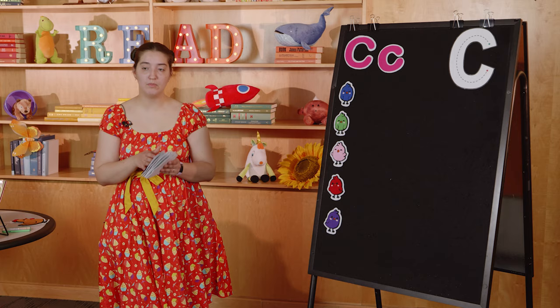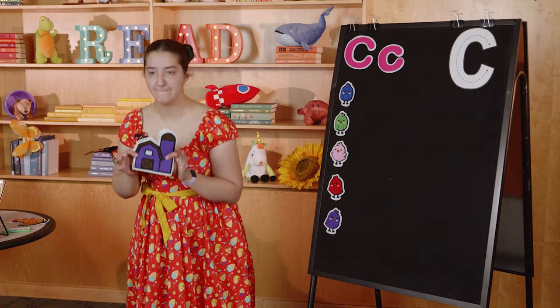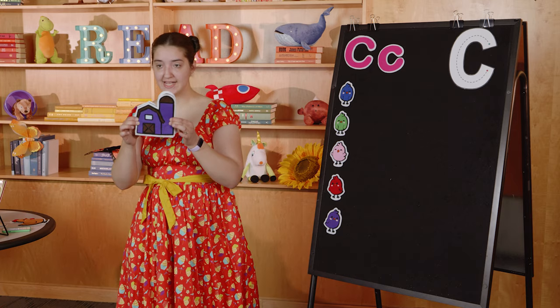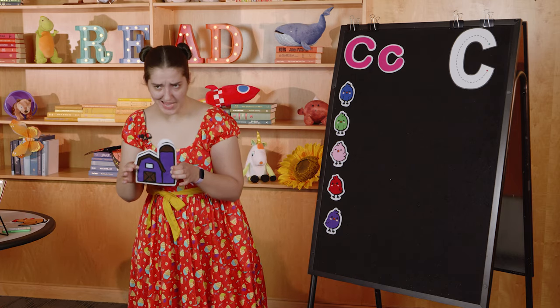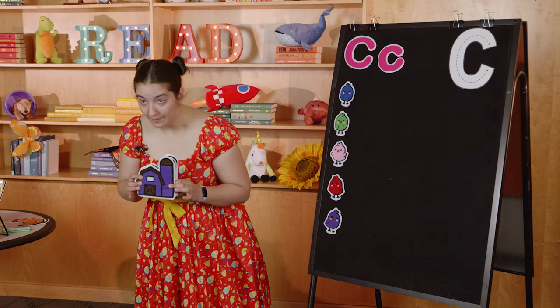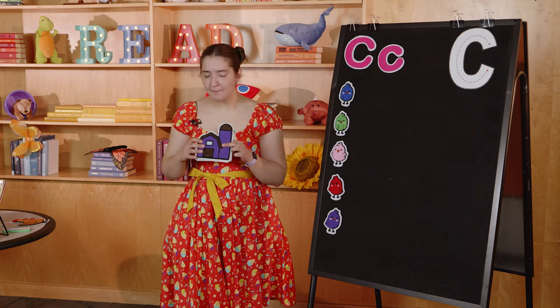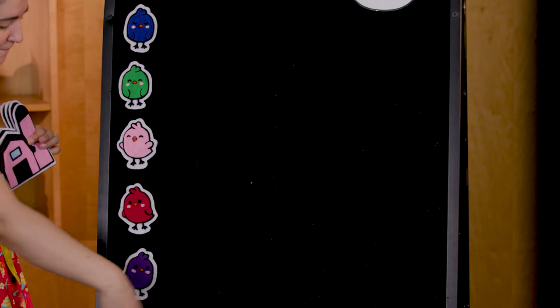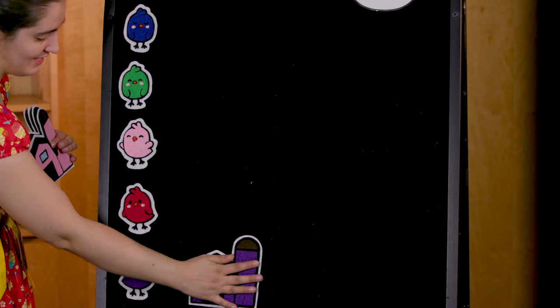And we're going to be matching them with their barns. All right, you guys ready? So what color barn is this? It's red, right? No. Oh, no. I'm sorry. It's blue. No, it's not. Put them together and you get purple. And our purple chick is right here.